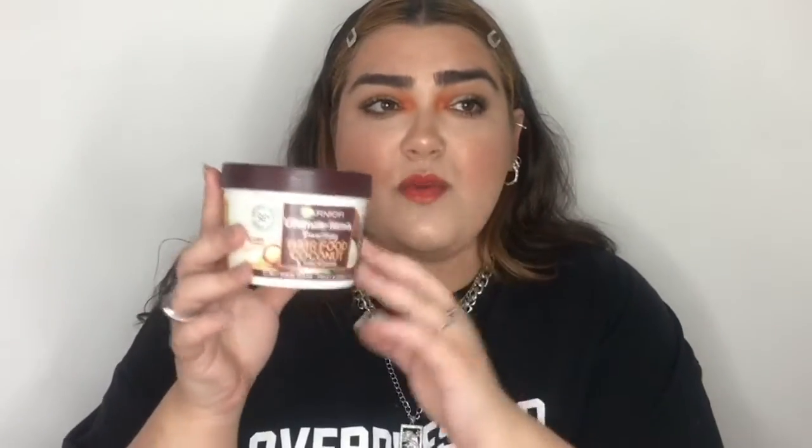I did have this a while ago and I have used it up a while ago. It's just been waiting for me to collect more empties to speak about it. I just didn't see that this one did anything for my hair, and it's meant to be for frizzy hair and I just did not see a difference in this one. I don't like the smell. It's just not a smell that I like.